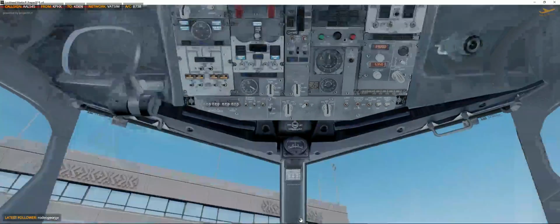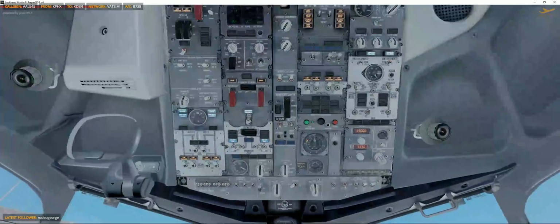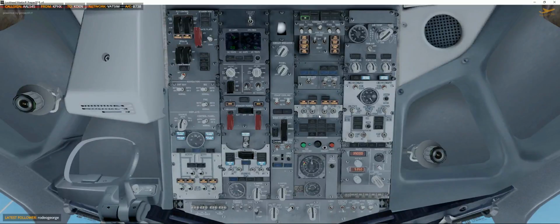The trim right here. See, when I clicked on the CG, it says 4.94. So that's how we set that.